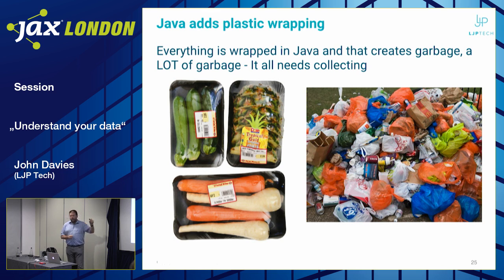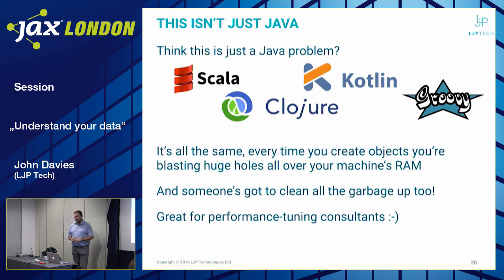But the problem with garbage collection is if it gets bigger and bigger and bigger, it takes more and more CPU to process it. If you take the wrappers off, take the garbage off, and if you can, treat it in the Eden space and garbage collect it straight away, it's vastly more efficient. This isn't, however, just a Java problem.